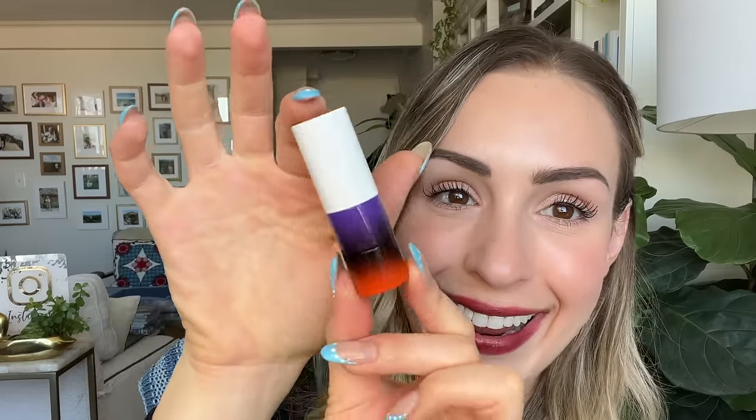This is the deepest of the three shades that they launched, by the way. And the packaging, I love it. It's very like chic Halloween to me. I think it's so cool. So that's the lippy that I've been loving.